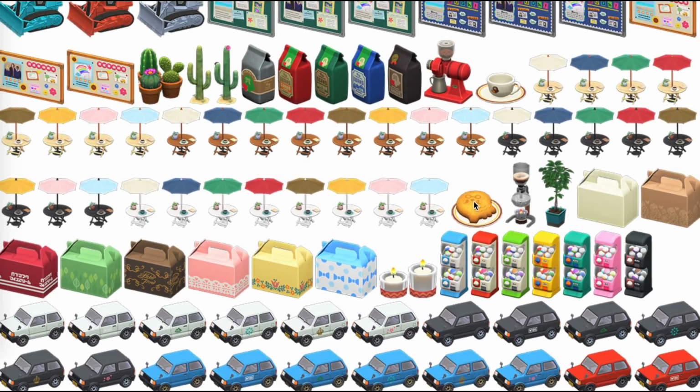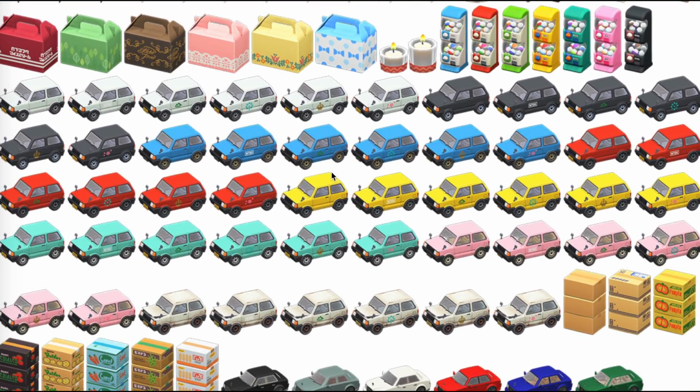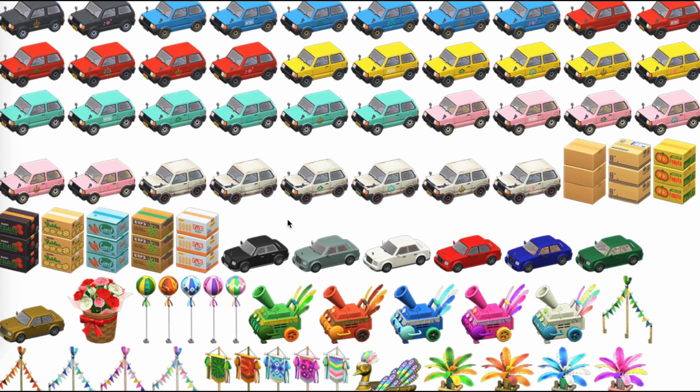Lots of cute new items that you can unlock for the roost. Cars. Yes, you can get giant cars in the game now. They all look so fantastic, and there's lots of different types of them as well. As you can see, here's even more variants.